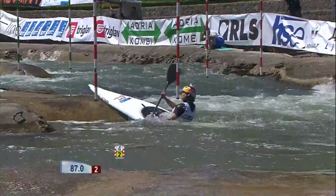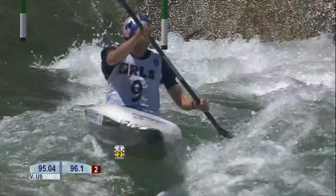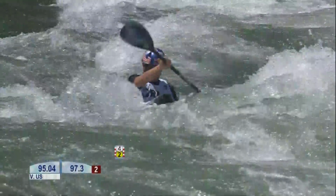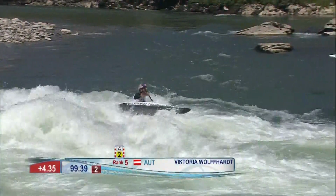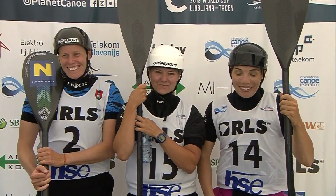No, she had quite a nice run through the bottom half. It's really hard to keep boat speed there. I think she's made up a bit of time, but I don't think it'll be enough to challenge her for a medal. And into fifth place for Victoria Wolfhardt of Austria. And well, Austria still in second place with Karina Kudla. But it is Victoria Urs clinging on to her paddle, and she knows she's got a medal, but we don't know what color it is.